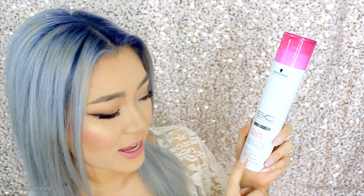And after trying out a bunch of different purple shampoos, this is the one that I find works best with my hair. This is the Schwarzkopf Bonacure Hair Therapy Cell Perfector Color Freeze, and it's for gray and lightened hair, and it says silver shampoo. Now, silver shampoo doesn't mean it's a silver color shampoo, it's for silver hair. It's obviously a purple shampoo.